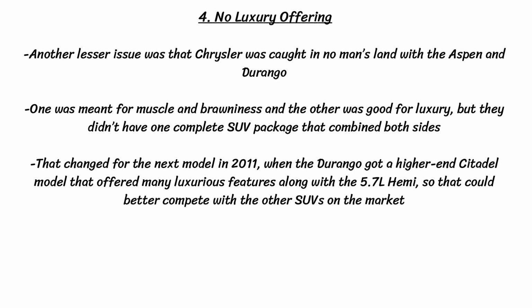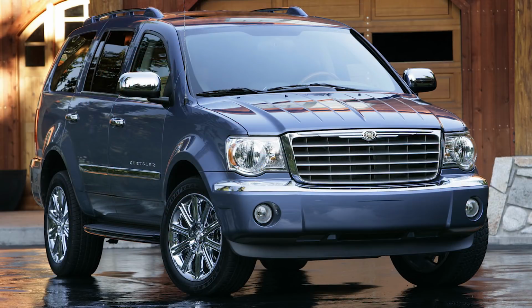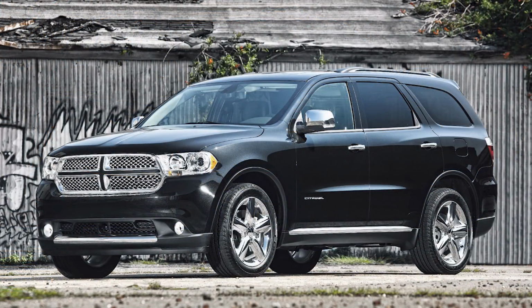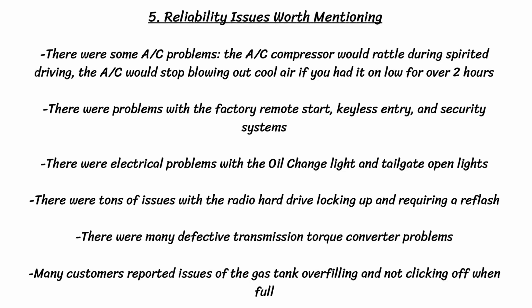Another lesser issue was that Chrysler was caught in no man's land with the Aspen and Durango, where one was meant for muscle and brawniness and the other was good for luxury, but didn't really have one complete SUV package that combined both sides. That changed for the next model in 2011, when the Durango got a higher-end Citadel model that offered many luxurious features along with the beastly 5.7 Hemi, so that could better compete with the other SUVs on the market. The final issue worth mentioning is reliability.